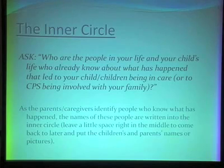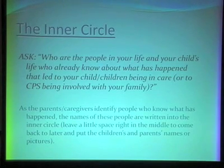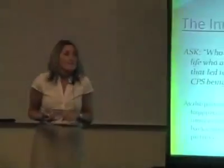Please note that at this point, it's an open brainstorming. So as they're rambling off names that make you cringe because you know them, or you know they have a record, or they're dangerous people, don't stress. We're writing down everyone's name. And we're not asking them yet, what did you tell them? We don't want to get sucked into that place yet. We just want the list of names and who they are to her and her child.